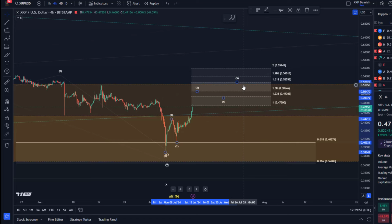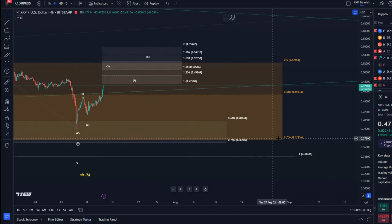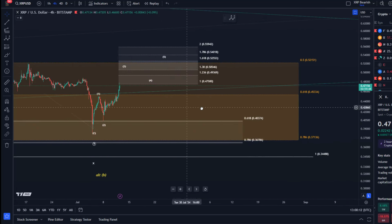XRP likes to form only 3-wave structures. I always say that when there's potential that we're actually moving, it typically fails after 3 waves. But when there is a potential for 5 waves, I'm watching it. But don't get too excited too early. This could simply be just an ABC structure, and we break down again, form one more low, which could then lead to a test of that 37-cent level.